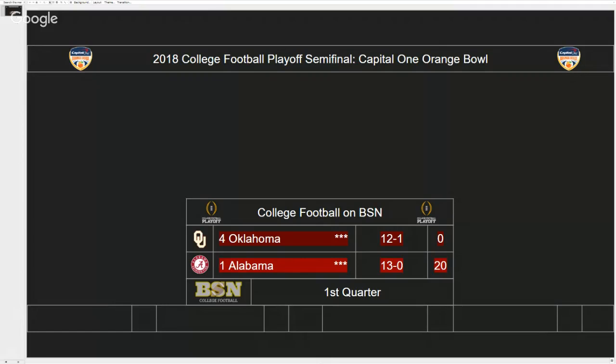Tagovailoa is going to split out wide, and here comes Jalen Hurts. Tagovailoa, the wide receiver, to the left side. 2 guys wide right as well. Damian Harris to the right, hikes the ball. Here's a quick throw. Damian Harris on the screen. Harris busting a tackle now to the 5-yard line, and it's a first down, Alabama.